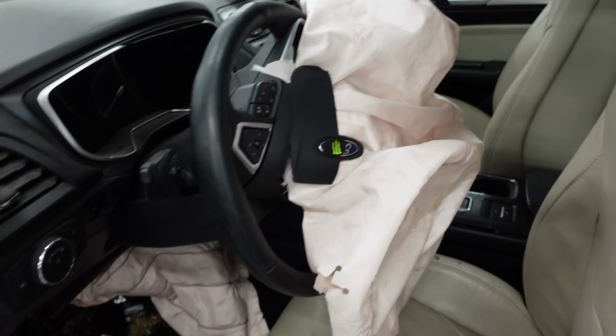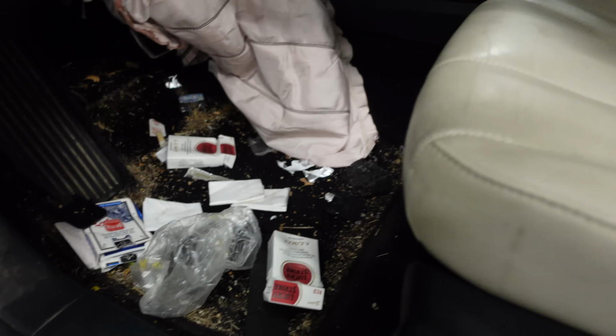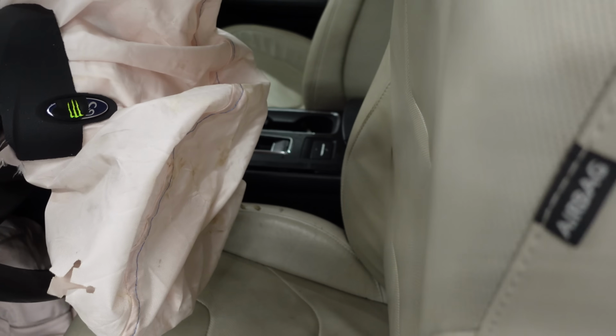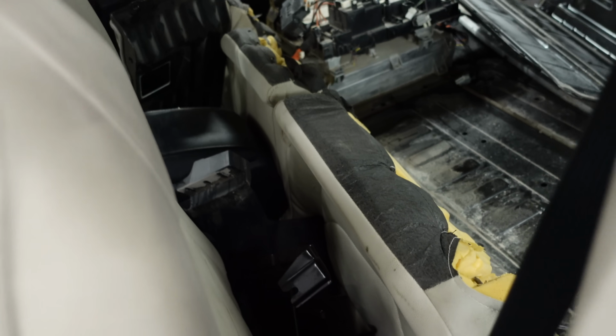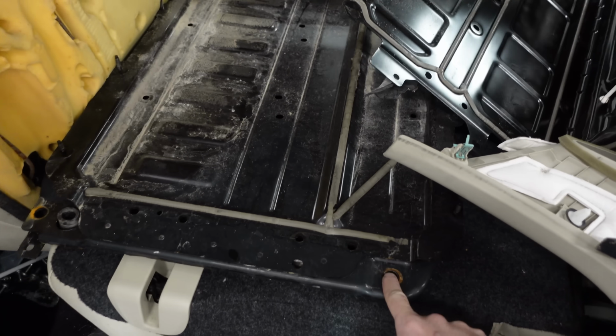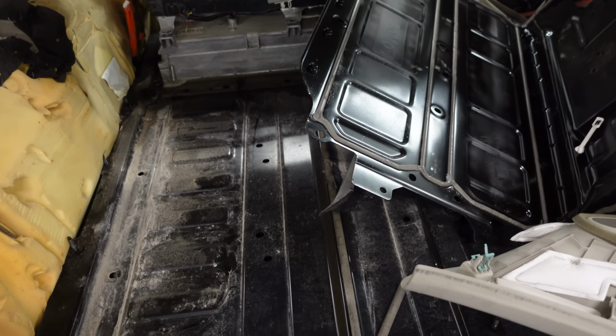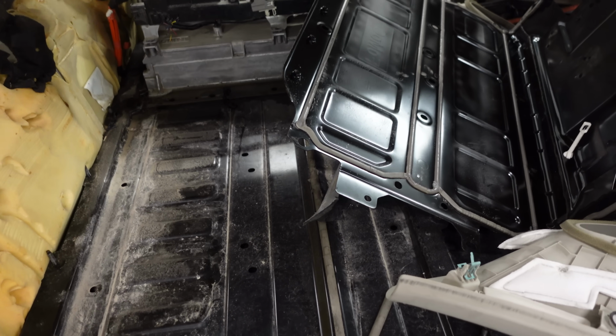And I need to cut the bags out of this. Look at all this. This is horrible. Cigarettes and playing cards just everywhere. So let's get in here. I'm gonna move some of this junk around from the person that pulled the hybrid battery. You can see the hybrid battery sits behind the back seat on this sled. And they took the battery after they uncovered it and left the sled in the back seat. I assume the sled probably weighs a little bit.